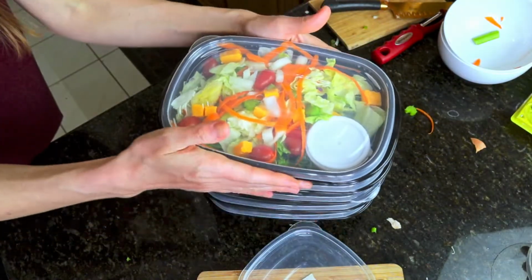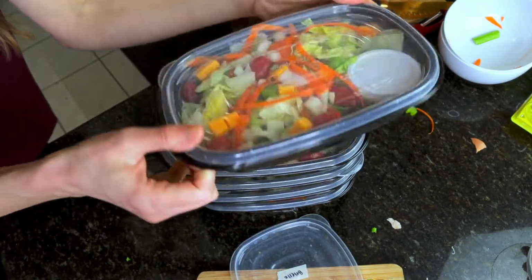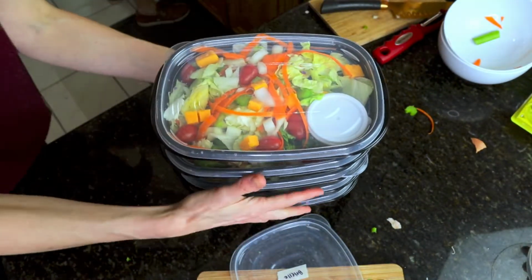That's key, guys. When you're already in the kitchen, make sure you just do a little bit extra for something else later in the week. It doesn't take that much time and it saves you time in the long run.